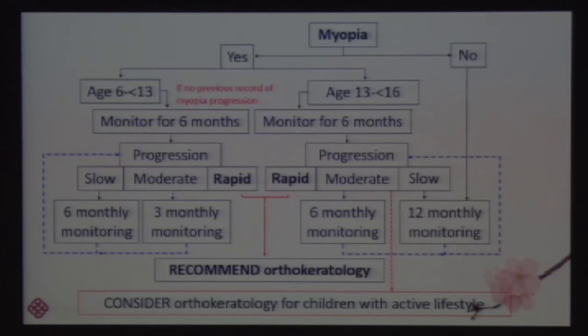However, for the moderate progression group, of course you can consider ortho-K for children with an active lifestyle if you wish to. But we do have to keep in mind all those adverse events that can occur, I mean the complications that can result, and you have to balance the risk, okay?